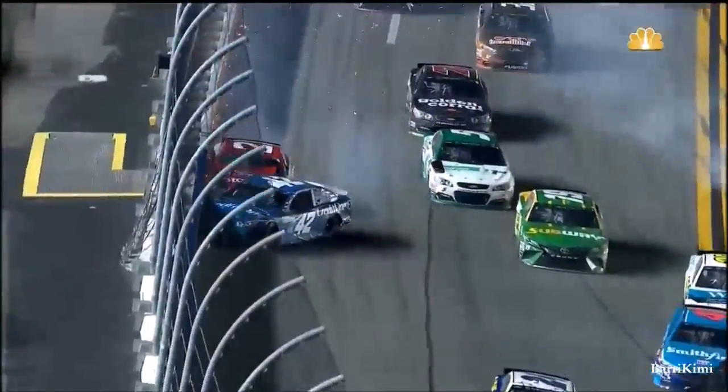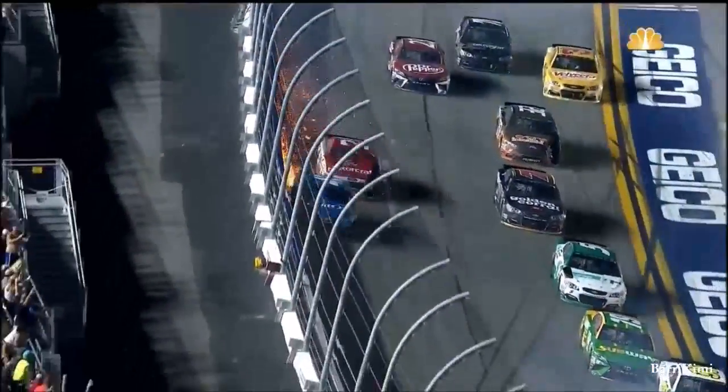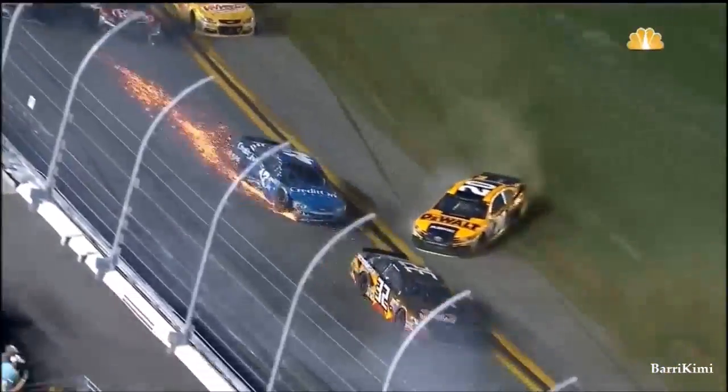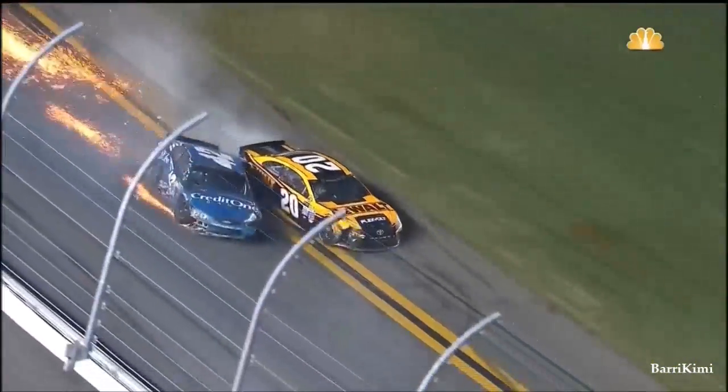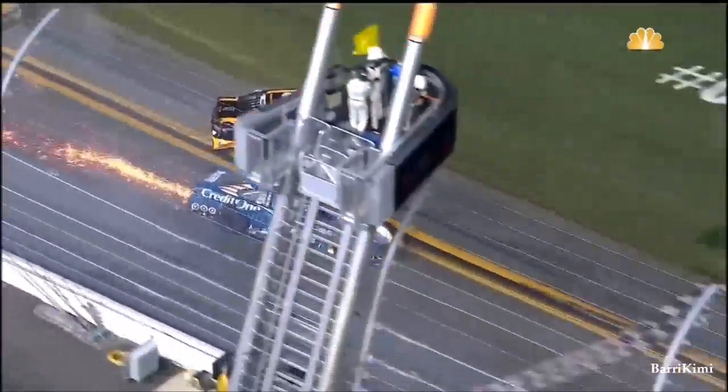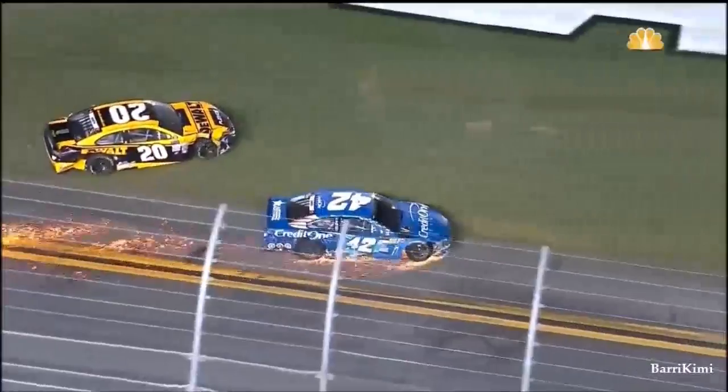Remember, Matt Kenseth, Casey Kane had got shuffled back. They got behind this wreck. Matt Kenseth did not get through it. Casey Kane did. The 41 of Kurt Busch also came back across the racetrack. He hit it very hard into the SAFER barrier.